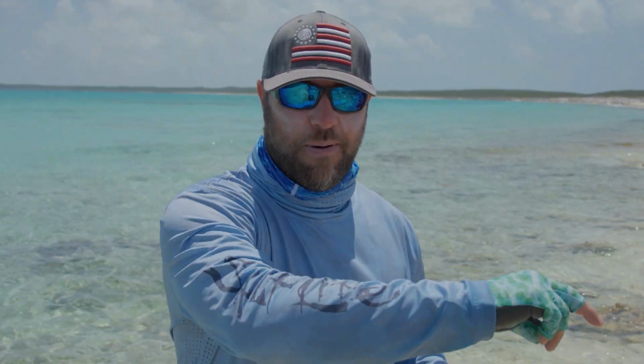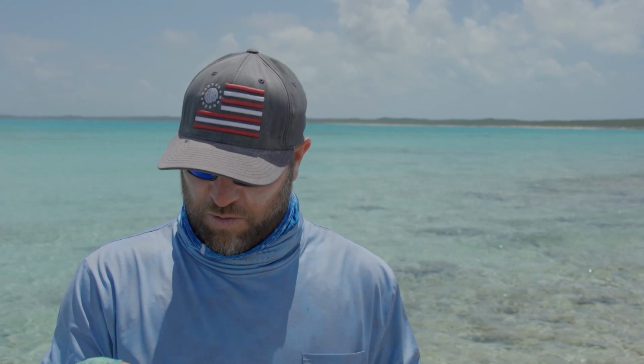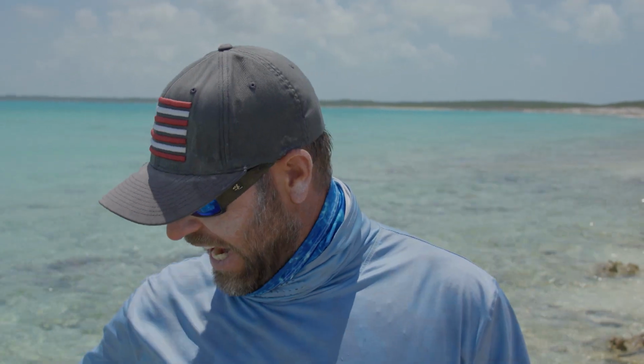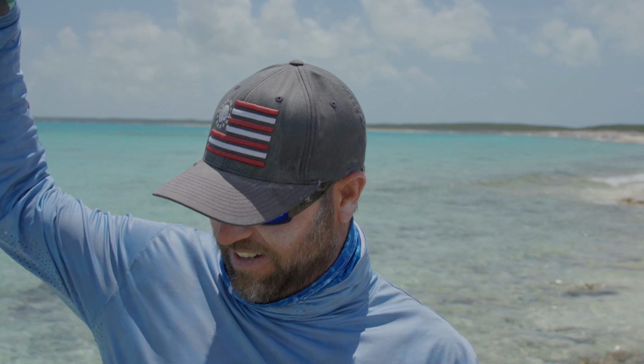They come at it, they come at it, they come at it, and most of the time they don't get hooked up. Their teeth are so crazy, their mouths are so hard. They actually break coral with their mouths, so they can break your hook in half. They can grab it and not get hooked. And that one actually ate it about 5 feet from my feet right there.